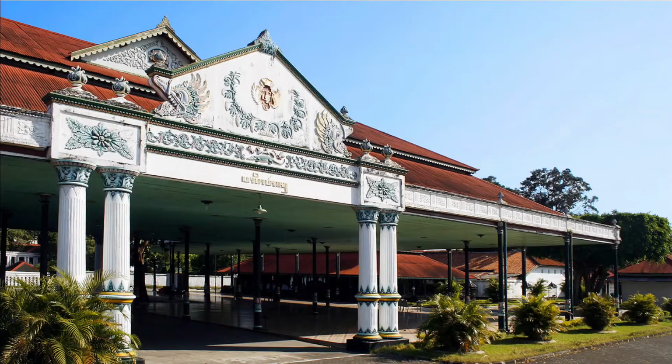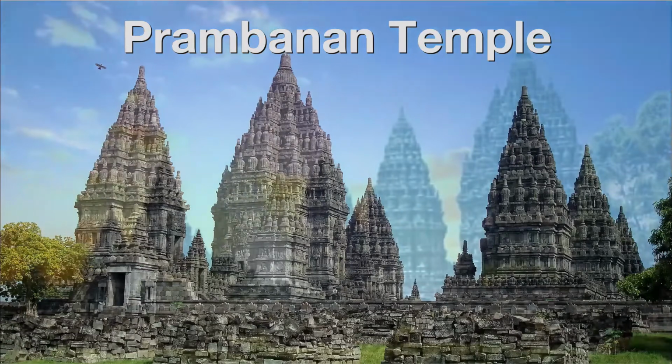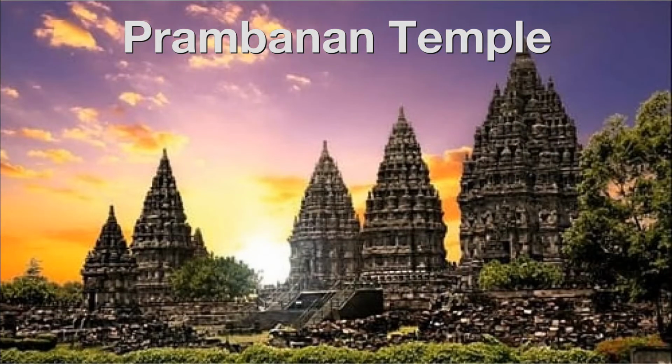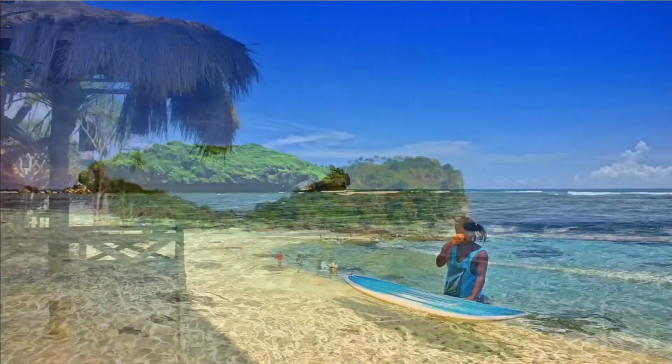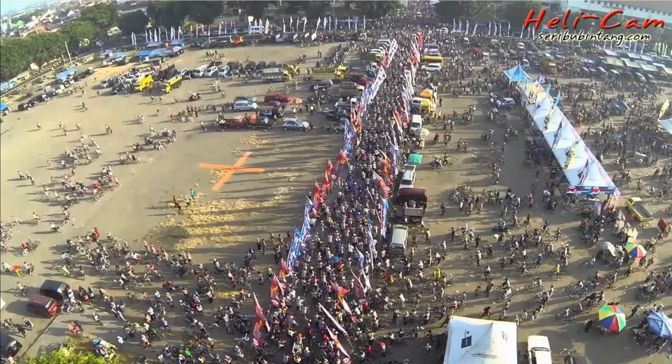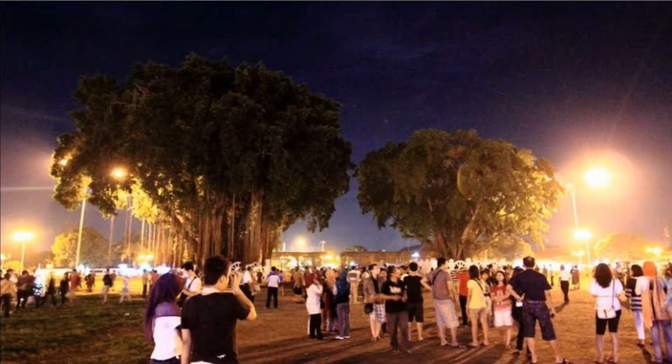So what can we see there? We have the palace, of course, and the temple, like Prambanan Temple. And then we have the sea and some nice beaches. Also the main square where people hang out. Do you know the name of that? Well, they just call it alun-alun, which basically means square.